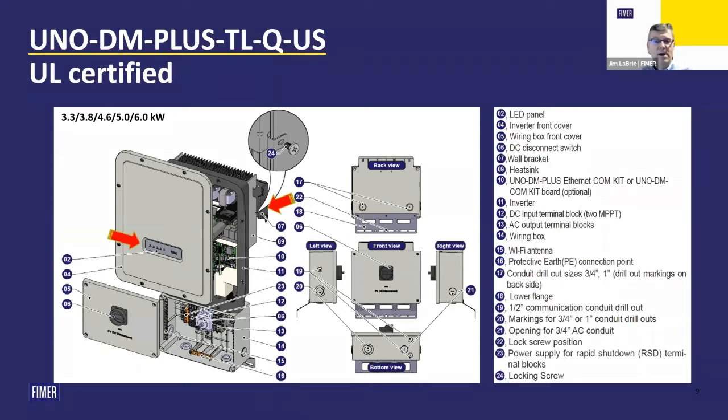Next item I want to point out is the LED screen. Some inverter manufacturers have eliminated all the lights from the front panel. FIMER includes an LED panel. This helps simplify troubleshooting.